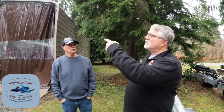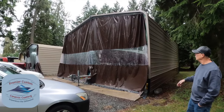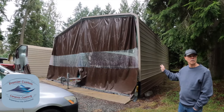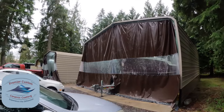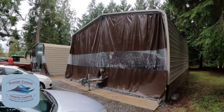Well, it's nice having the two covered areas out here, too, at your shop. Yeah, it works really well. This one is a little bit taller, so we put the bigger boats in here. The 29s and 31s are taller, so they'll go in this one. And then anything smaller will go in that one. So we try and work our schedule back and forth.